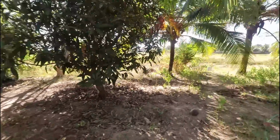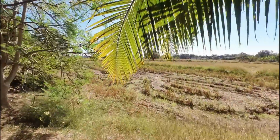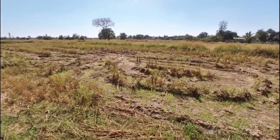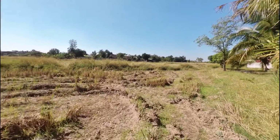So if we go over onto the right, I'll show you the perimeter, get a better idea. But for the money that we paid, when you consider the size of this land, if I was to try and purchase a similar size of land in the city, in Pattaya, my lord, I dread to think how much it would be. Far more than what we paid.